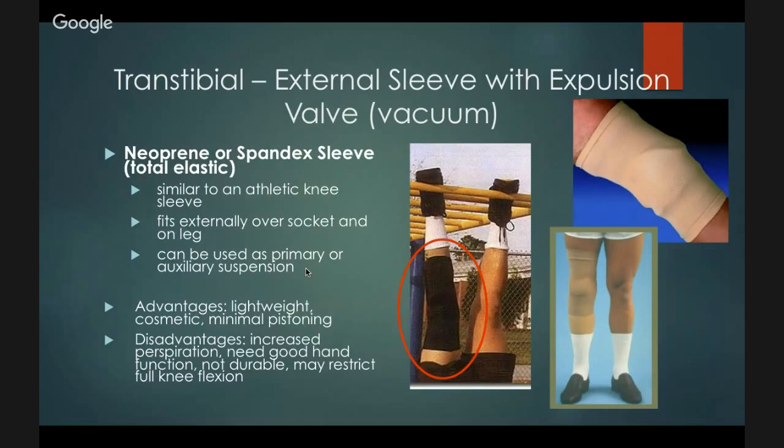The advantages are it's lightweight, it's relatively cosmetic, it's strong. This is probably a promotional picture from a prosthetic company, but this guy's hanging off of monkey bars with this, so that's how strong the seal is. I would not recommend people doing this. But like anything with a gel liner, where the skin's completely covered, you can get perspiration. The other problem, and why this isn't my go-to, is that you need a good amount of hand function in order to do this.